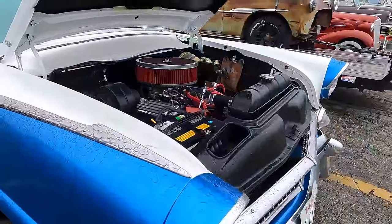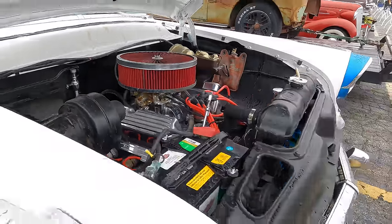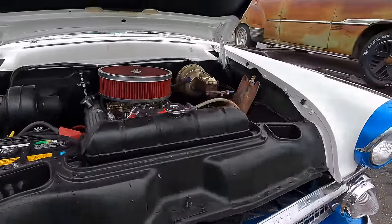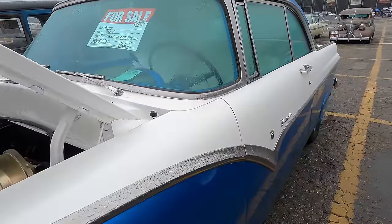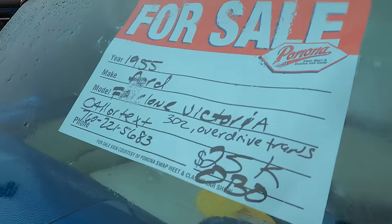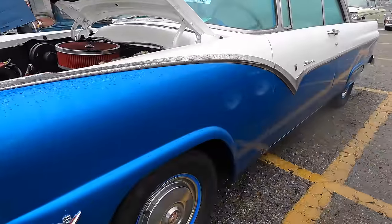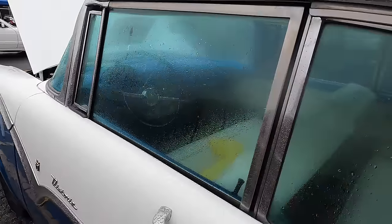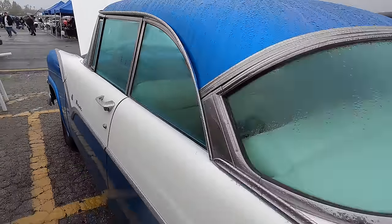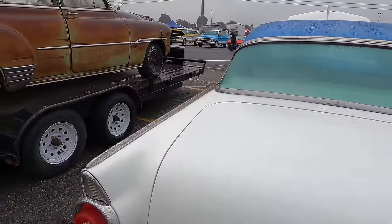This is a 1955 Ford Fairlane Victoria. So obviously on any of these videos, I do not have time to like go through these cars with great detail. But obviously, I am here and the car is here, so you know that it is for sale and it's on some weird website.